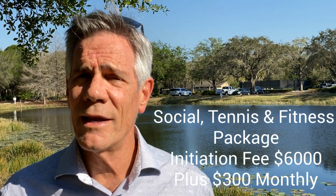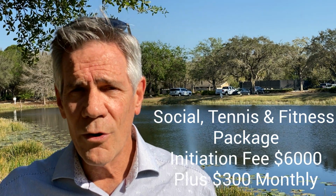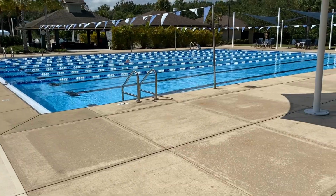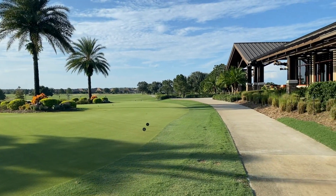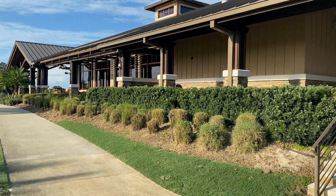Then you have the regular social fitness with the tennis and the water aerobics and all of that, and that is going to run you $6,000 to join, and then about $300 a month for the dues. Whether it's golf or just the social with the fitness added, it gives you access to both Country Club East and Country Club West restaurants and bars and all the social events that they have.